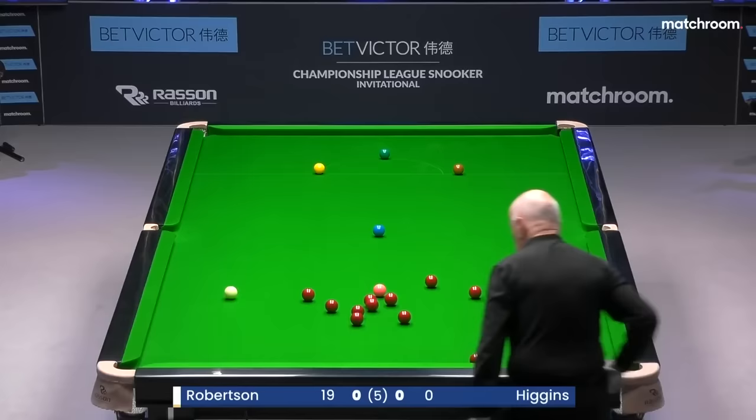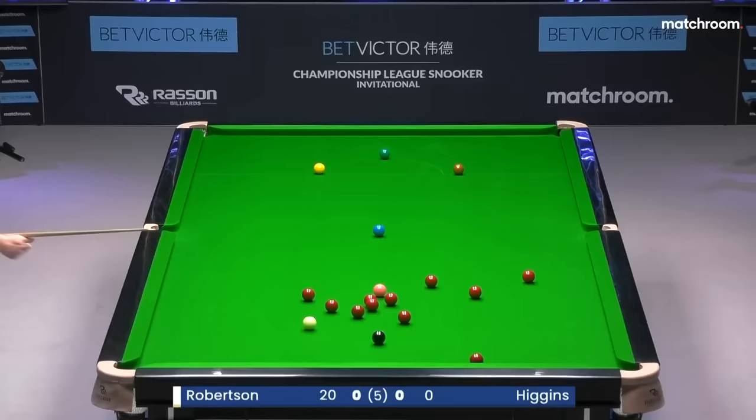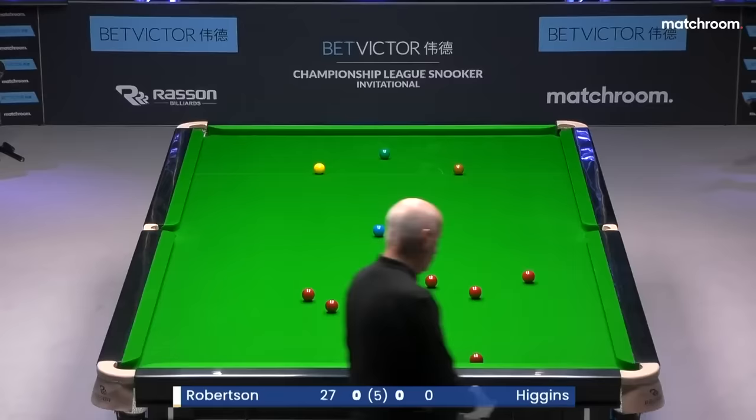Meanwhile, Neil, quietly going about his business. Still in prime position. Like a little practice routine, spread the reds out around the black, and black goes in both corner pockets. Don't hold out much hope for Higgins here, I'm afraid.